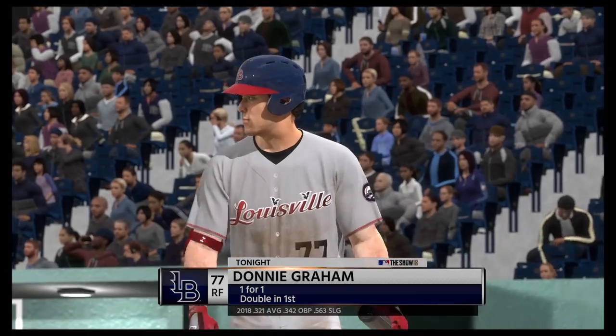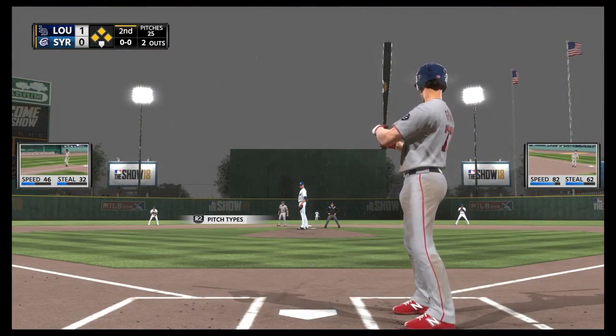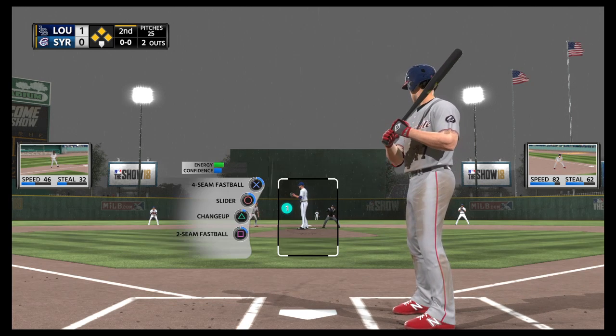So coming to the plate, Donnie Graham. He'll try to follow up the double in his last at-bat with another big hit right here.